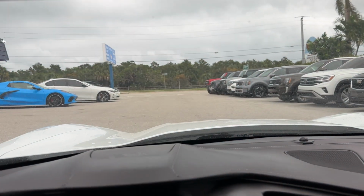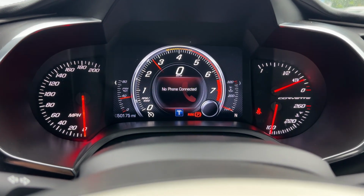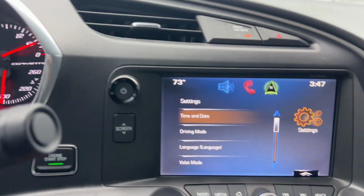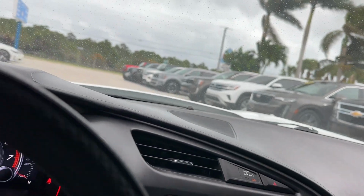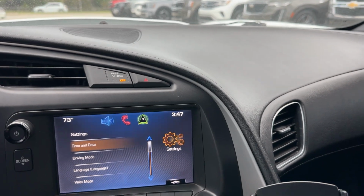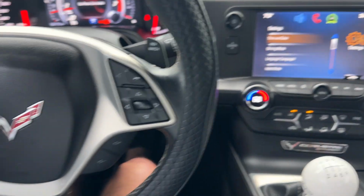Let's start it up. Got no warning lights on the dash. Get a little USB port, a little upgraded shifter. Let's take a look under the hood real quick.